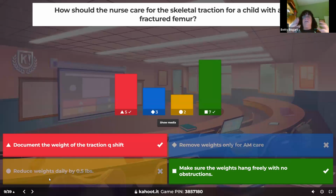Big thing is that there are weights hanging. They must hang and swing freely. That pulls the bone. When you remove it, those bones will go back and create a lot of pain. And you want to maintain the proximity the way it should be. So document the weight and keep those weights hanging so you're pulling at all times.